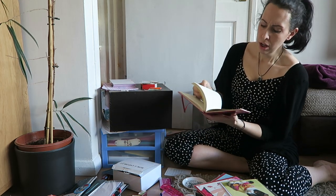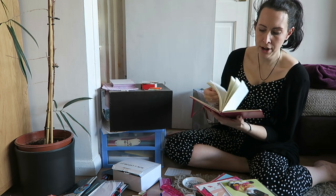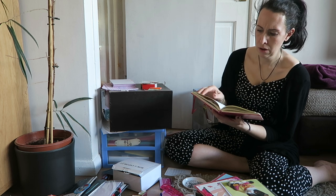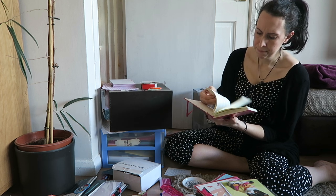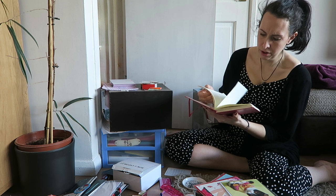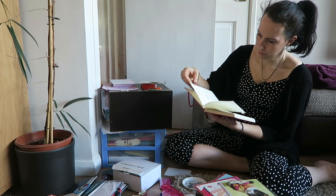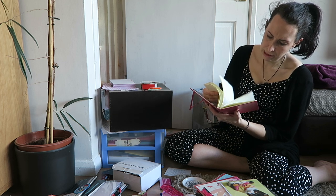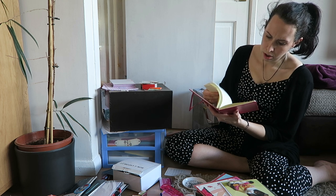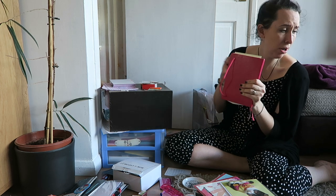This is an old notepad, an old bullet journal, I should say. I never really know what to do with my old notepads, because what do you do with them? I guess it's just to-do lists, and I have no need of old to-do lists. Oh, I'm gonna be brave and I'm gonna bin it.